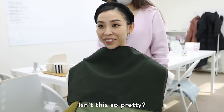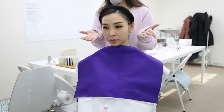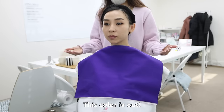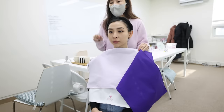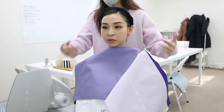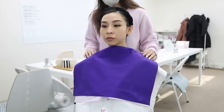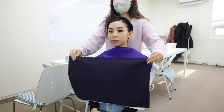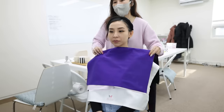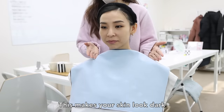Now we'll compare purples. Purples are generally considered cool tones, so this vivid purple is a no for me. 그럼 탈락. Pastel purple is too light. Purple with grey makes me look dull. Because I'm a warm tone, purples won't really look good on me. But if Ginny had to choose a purple for me, it would be this one, a dark purple like this eggplant color. Moving on to blues, oh boy. Oh my god.